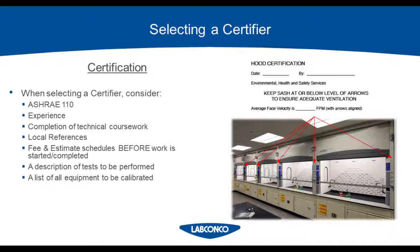So you want to make sure that they have experience, have done and are certified in ASHRAE 110, and go through and have references and get quotes for your work to make sure that they know what they're doing, because it's your technician's safety that's at risk here if you have a certification organization that isn't experienced or isn't familiar with how fume hoods work.